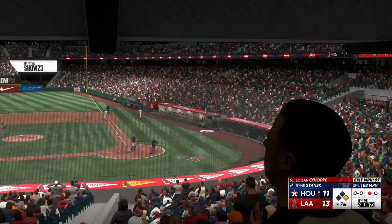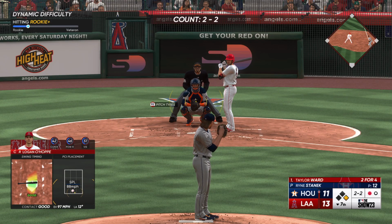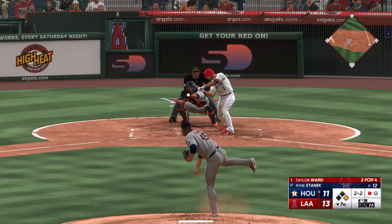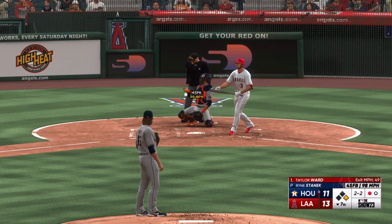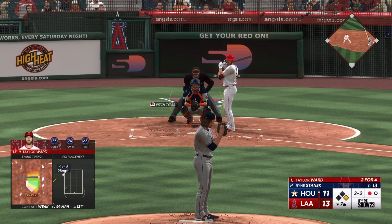Oh, this has been a really nice game at the plate for him. He looks locked in. Nice line drive to the pull side right there, but he didn't spin off of it. That's the key. You still have to extend through the baseball in order to hit a line drive like that. Next to hit, Taylor Ward. O'Hoppe, the runner at first with 1 gone in the inning.